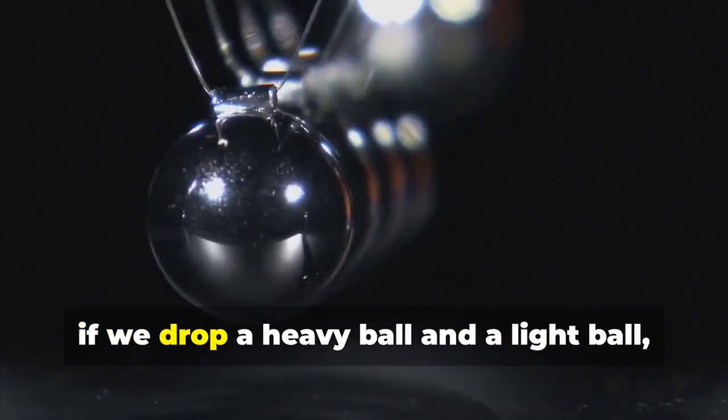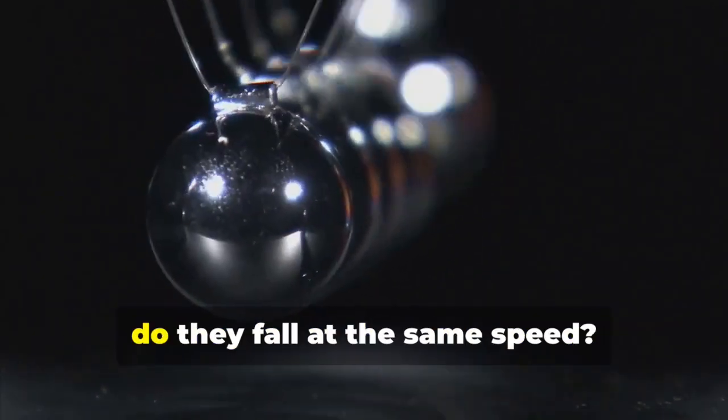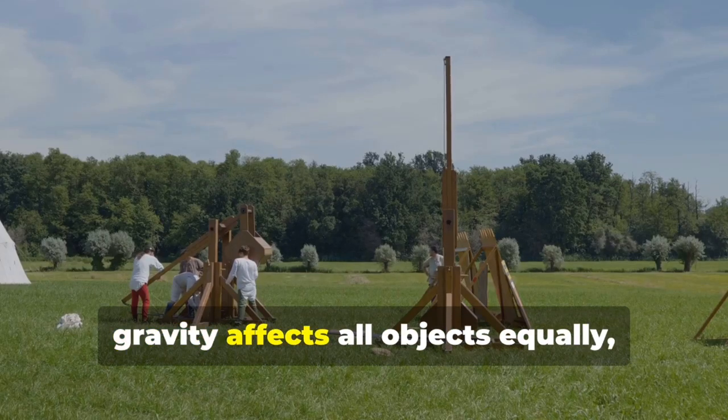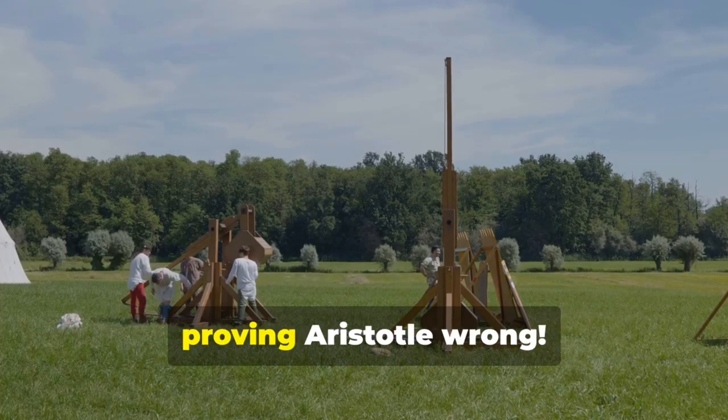For example, if we drop a heavy ball and a light ball, do they fall at the same speed? Galileo tested this and found that gravity affects all objects equally, proving Aristotle wrong.